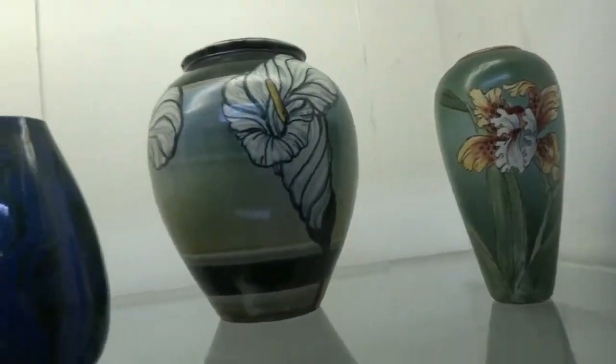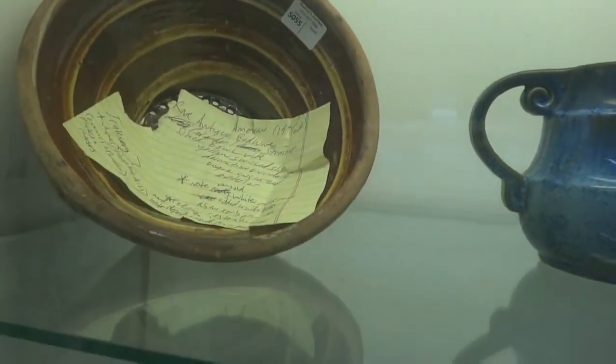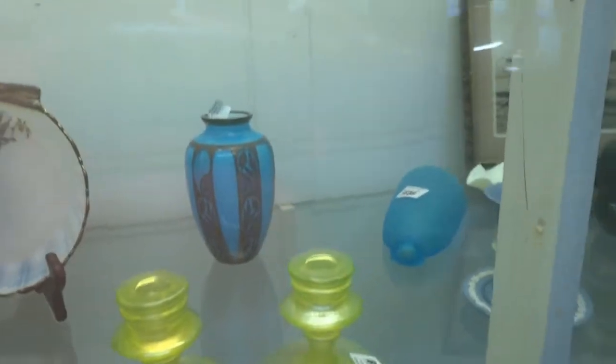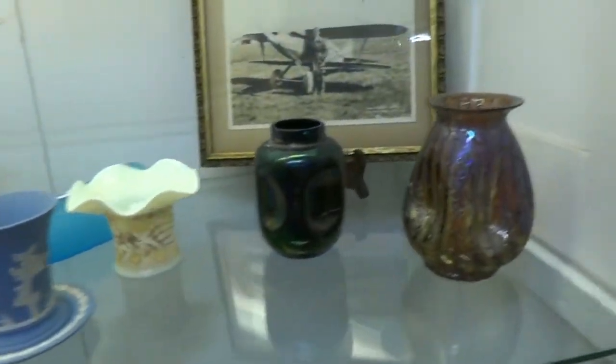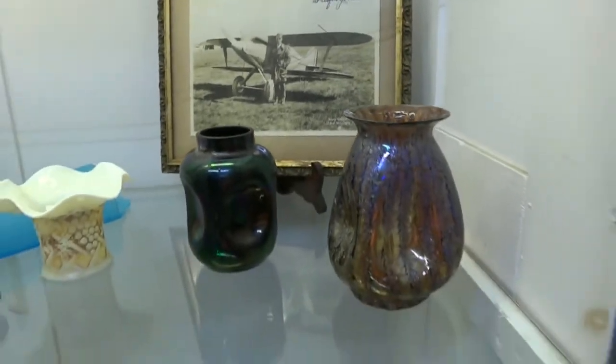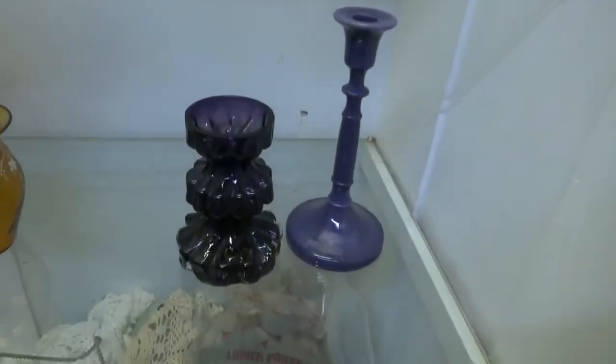Look at a lot of this pottery coming in from all over. Got a piece of Fulper right here. This is an early piece of redware. Redwing, some nice pieces there. Look at these. I love the dragon on that one. Some Vaseline, some silver overlay. There we go. And there's another pilot signed, Lieutenant Ashford, somebody. There you go. More glass. Isn't this wonderful?